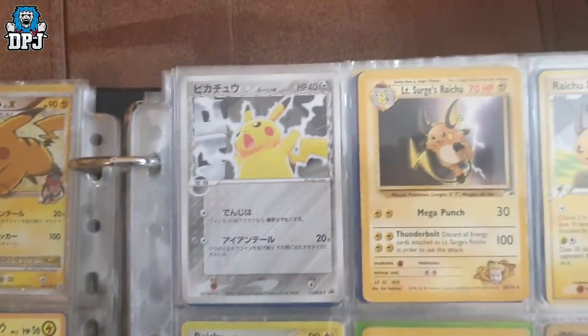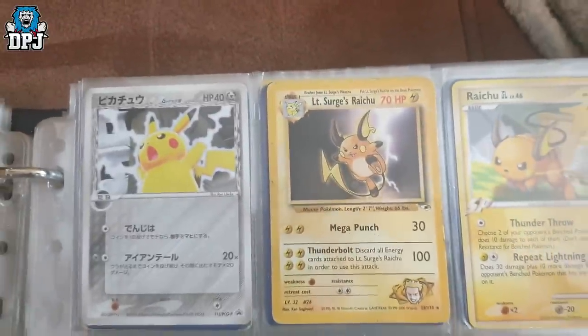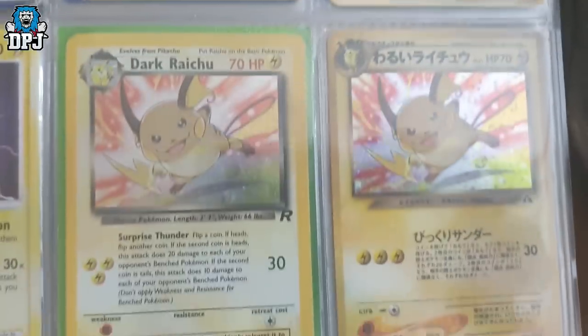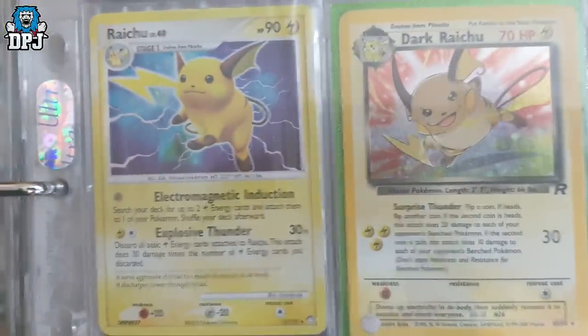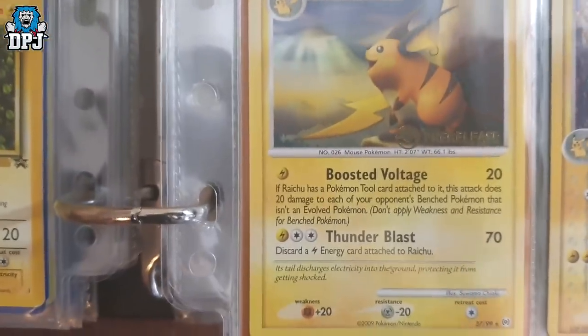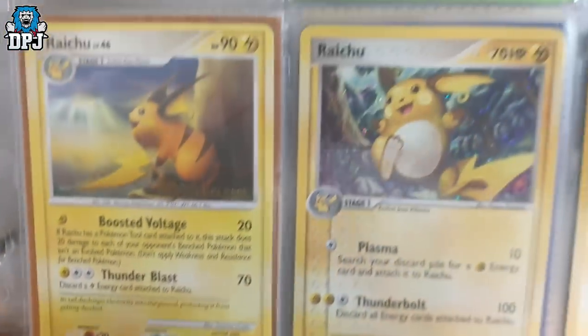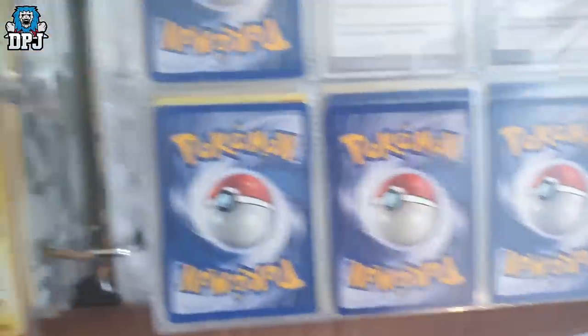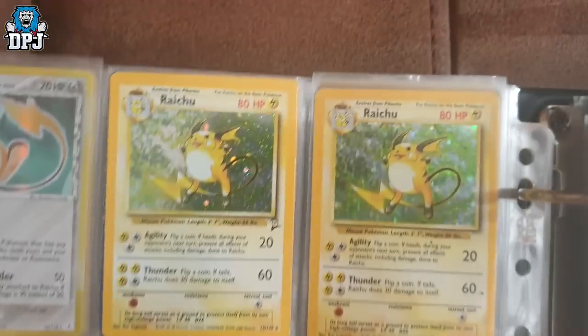More Pikachus here. Then we've got Raichu. Lieutenant Surge's, man. We've got Dark Raichu. Another Dark Raichu. Pre-release Raichu. I mean, like I said, guys, I'm hoping you can help me out. I'm really hoping you can help me out. We've got more Raichus here.